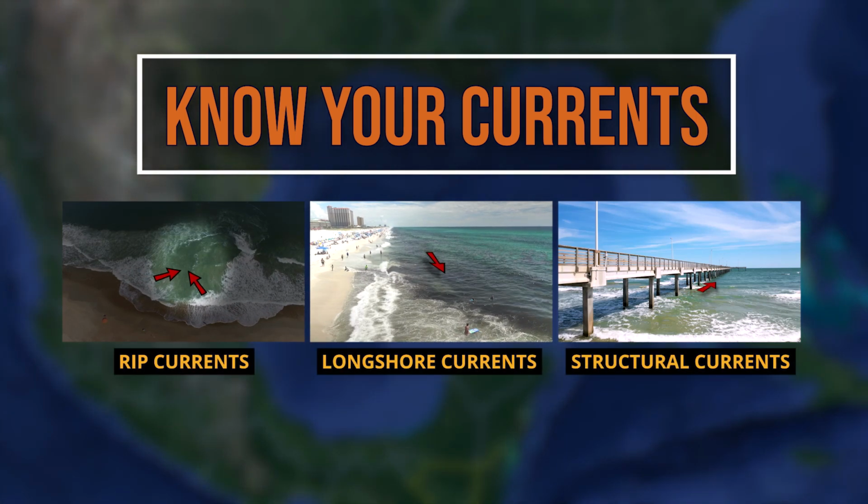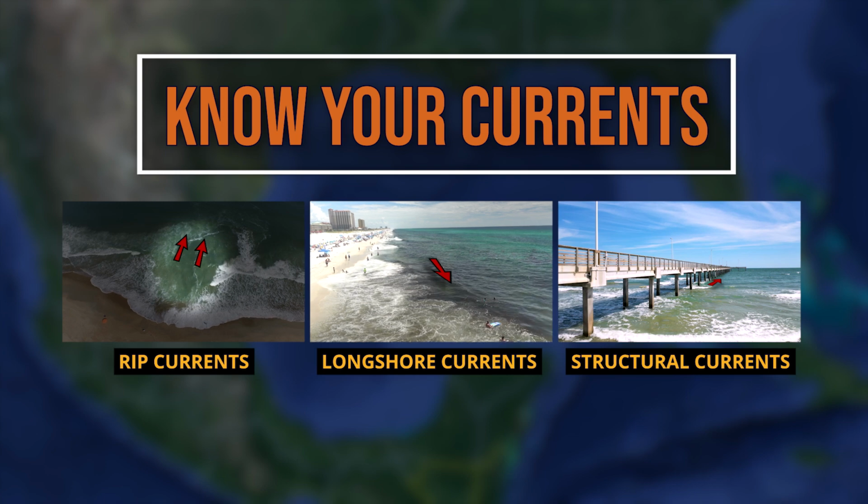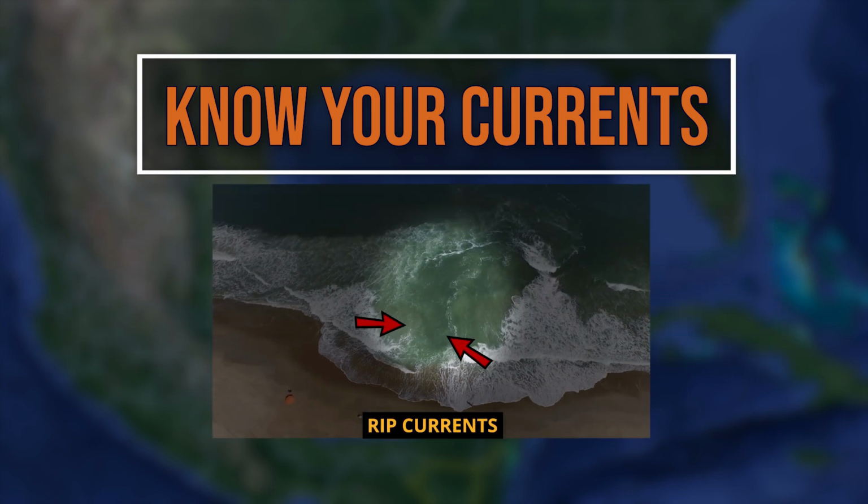The number one cause of drowning in the Gulf of Mexico is dangerous currents, and there are different kinds to know about. The most common is a rip current. Rip currents are our number one weather-related killer here on the Gulf Coast.